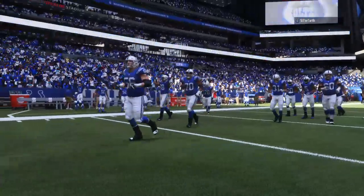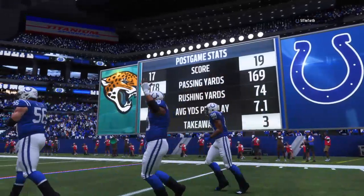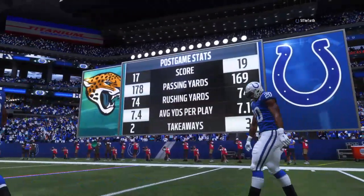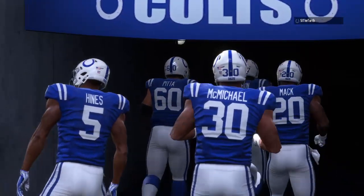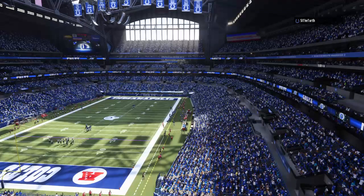So for Indianapolis, the win moves them a couple games over 500 now at 7-5. And they will hit the road next week to take on the Tennessee Titans. Meanwhile, for the Jaguars, they fall to 6-6 now on the campaign. And they'll look to regroup next week as they head to Houston to take on the Texans.